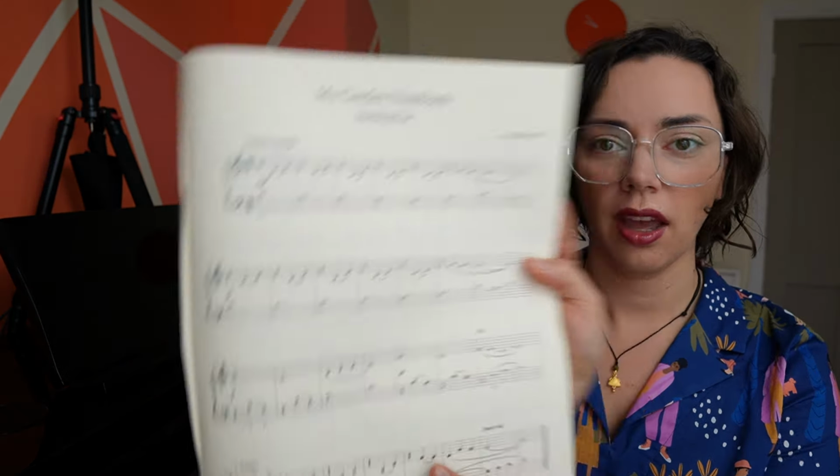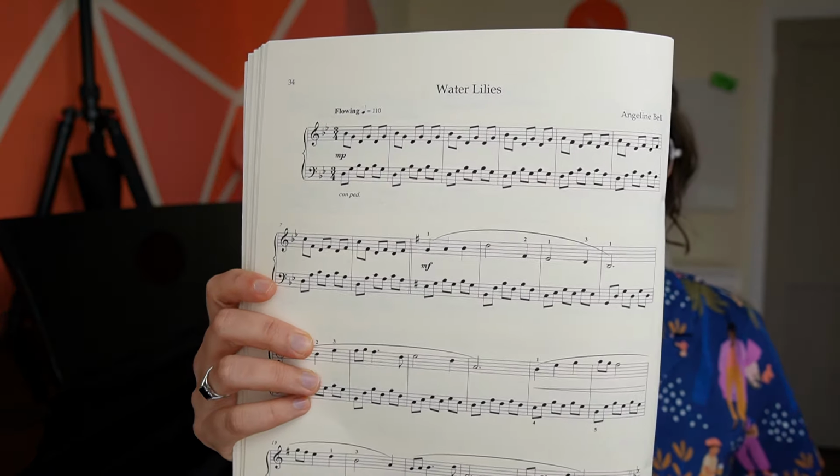It says 24 easy and melodious piano solos. I wouldn't say they're all easy, so I just want to show you, before we continue, a rough idea of the leveling. This is the first piece in the book. I would say they're in rough difficulty order, but when you get to the end of the book, you're looking at pieces like this. So yeah, a bit of a discrepancy in the leveling.